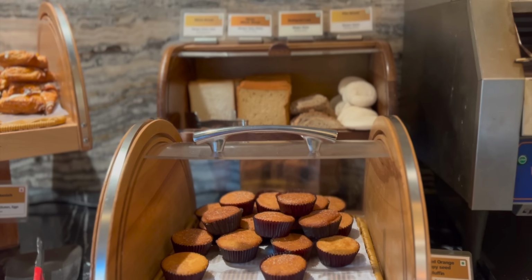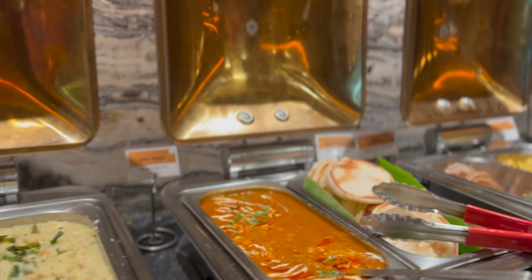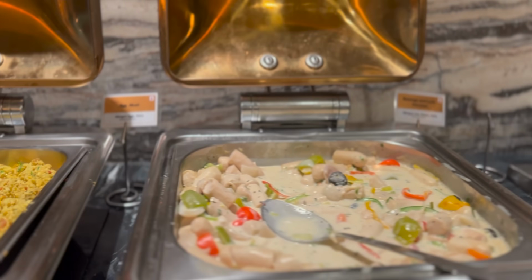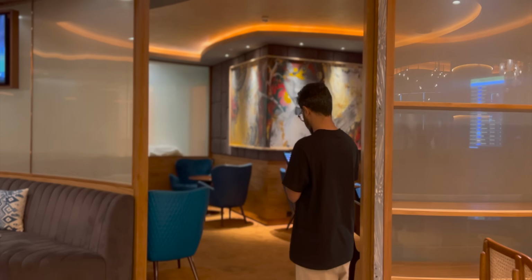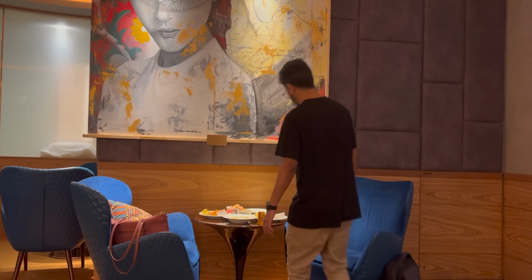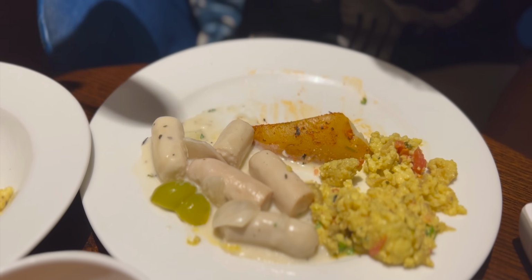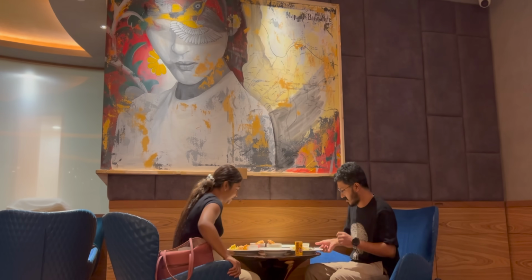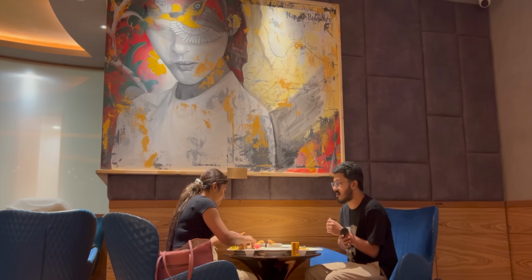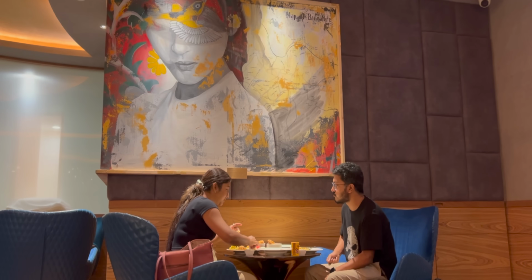For the spread, there was idli, sambar, masala dosa, cupcakes, fruits, bread, hash brown, pongal, uttapam, chole kulche, sausage, pasta, salads, etc. I just felt I could eat my food in peace outside home after a very long time. Everything tasted better.